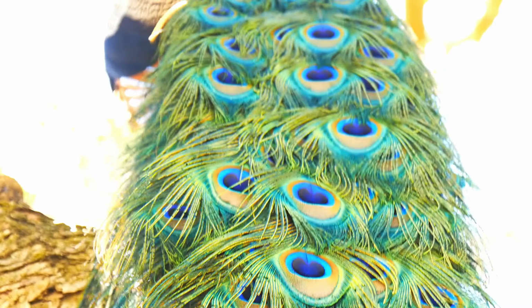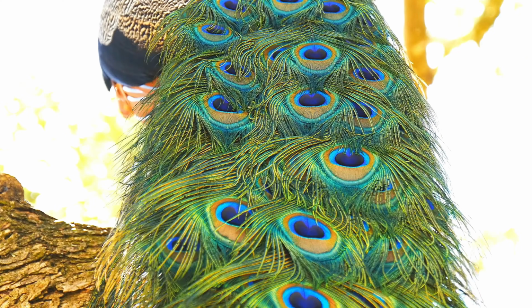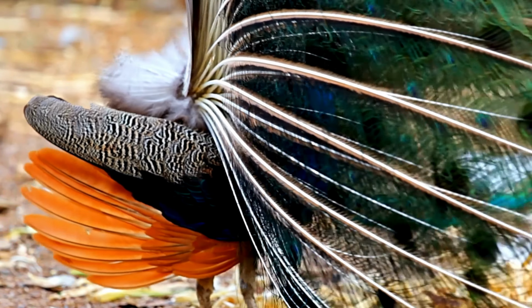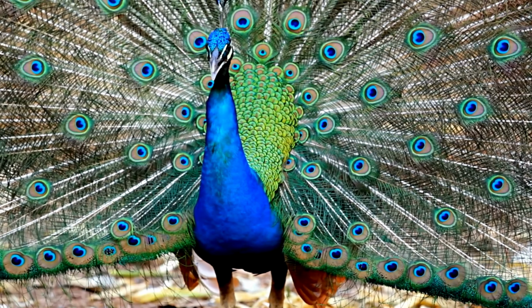What's even more intriguing is that these colors are not fixed. They can change depending on the angle from which they're viewed. This phenomenon, known as iridescence, is not uncommon in nature, but the peacock's display of it is particularly striking and has captivated humans for centuries.